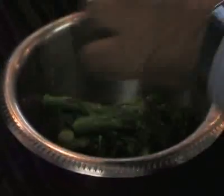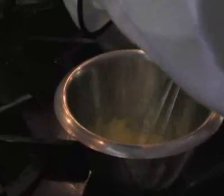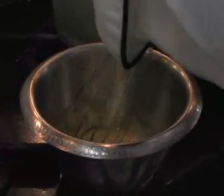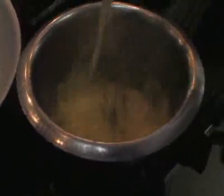Now for the hollandaise, we're going to go very slowly with the butter. Just a little bit at a time. This is going to start the emulsification process, basically just combining butter sauce, milk fat, the lemon juice, of course the egg yolk. That's going to come together pretty quick now.